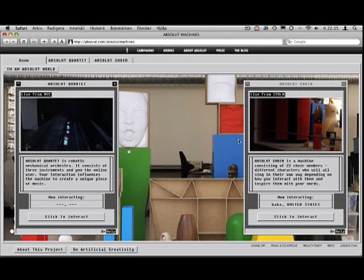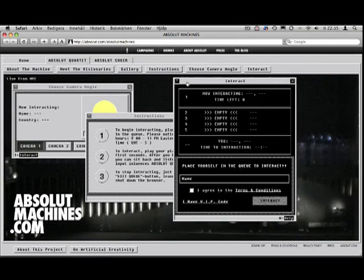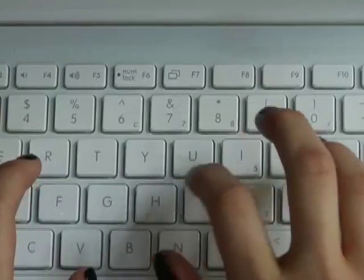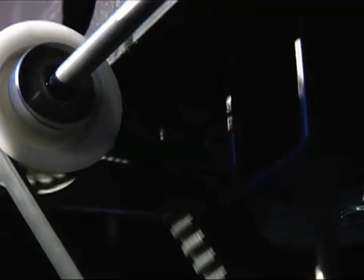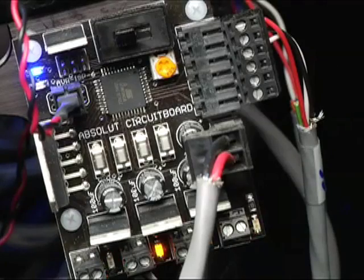This was how the interaction worked. If there were any other people interacting at the moment, you had to stand in line. When it was your turn, you started interacting. In the quartet case, you interacted by playing on the keyboard. Your input was then sent through the internet to the machine in New York. An audio speaker in the room then repeated what you played to the machine. The machine responded to your input by interpreting and developing the tune. You were able to influence the machine and vice versa.